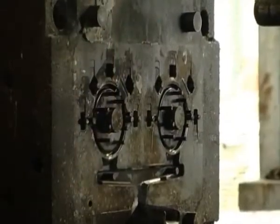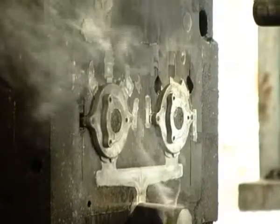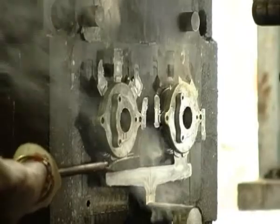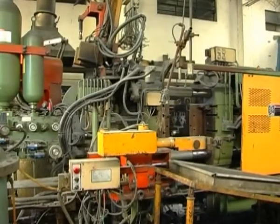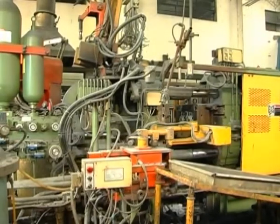The die lubricant is then manually sprayed in the die contours. The main purpose of applying a lubricant or coating is to create a partition between the metal and the die surface. They reduce the soldering tendency by preventing contact between melt and die. Lubricant also assists melt flow and casting relays.